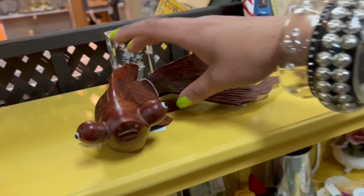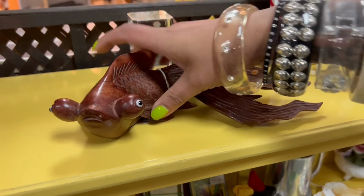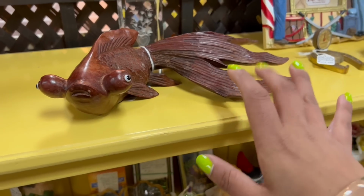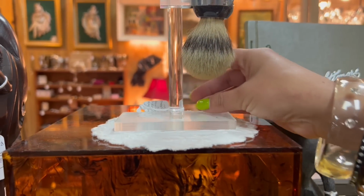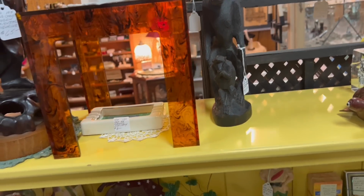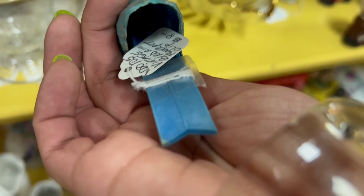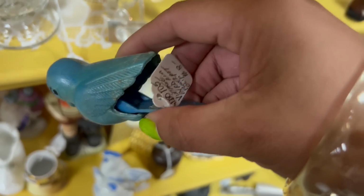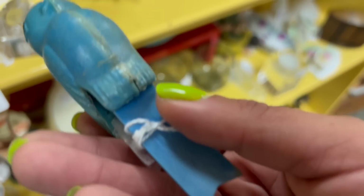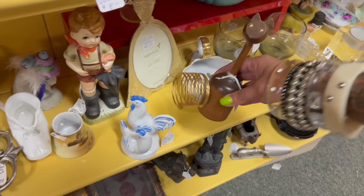What is this fabulous fish? $45. You know what? I would buy that for myself in a heartbeat, but that's very cool. That's neat. What about this lucite? This is cool too, $18.50. Love that. Oh my gosh, my basket's making a mess. Hold on. The paperweight's neat at 28. What is this? Vintage bird flower pot clip. That's very cute. $8, no discount. It's got a little crack in it. Not that bad, but still, I could probably still make money off of it, honestly, because it's a bluebird. But I'm gonna leave it.